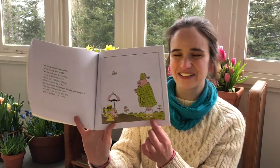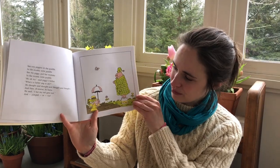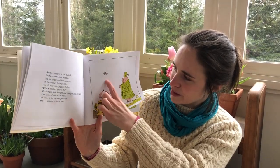I love how he's kind of getting ready to dive right in. Here's our little butterfly friend again.